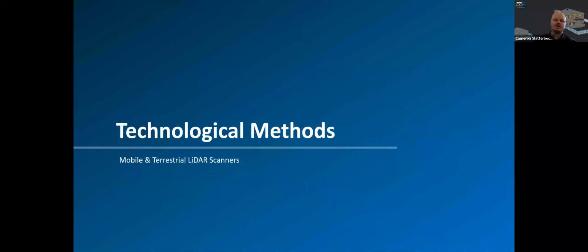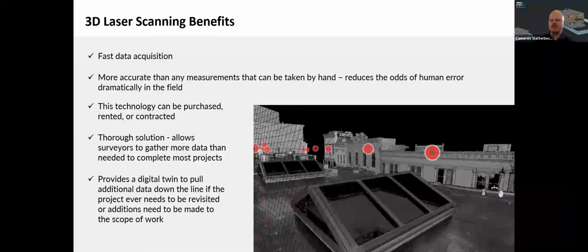So now starting with section one, let's first start off by touching on technological methods for both mobile and terrestrial LiDAR scanners. So updating or even replacing a proven method for doing something to utilize the newest technology certainly is not easy, no matter what industry you're in. The first step you take is the most important, though, and the rest is just hard work and diligence.